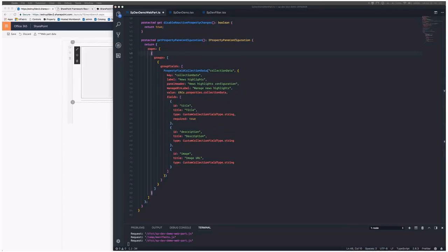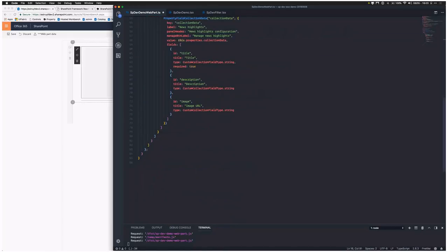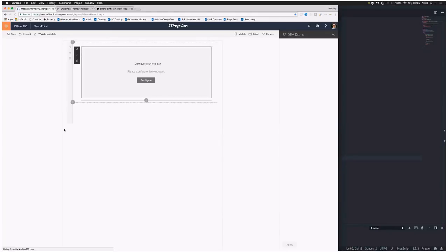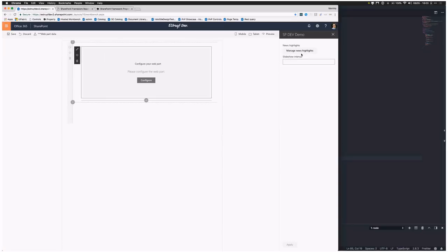I've already added another field, which is the number field. We have a text field within SPFx, which allows you to insert numbers, but the problem is it always returns strings, so then you have to parse it to an integer. This field is automatically going to give you a number so that you don't have to convert it again. So once everything is reloaded, I will reload my screen, and let's go to configure, and now you see a new button, manage news highlights.